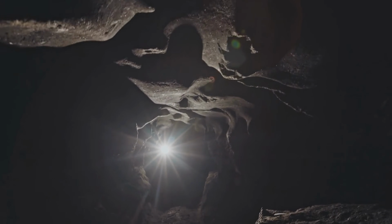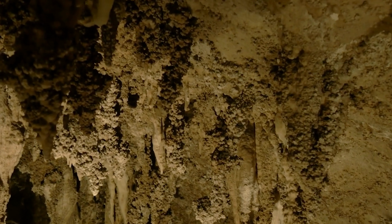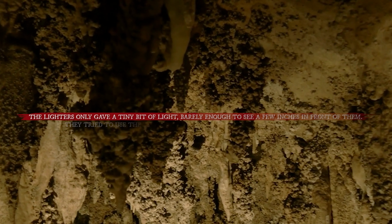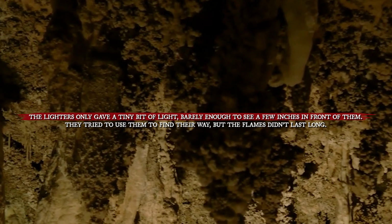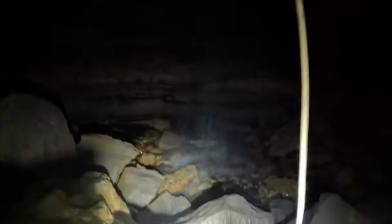Desperate for some light, they took out their cigarette lighters. Small flames appeared, but they weren't strong enough to light up the huge darkness of the cave. The lighters only gave off a tiny bit of light, barely enough to see a few inches in front of them. They tried to use them to find their way, but the flames didn't last long. One by one, the lighters went out, leaving them completely stuck in the pitch-black cave.